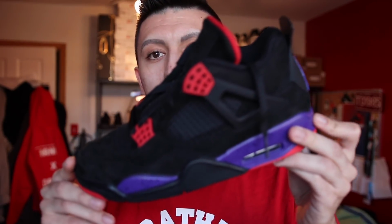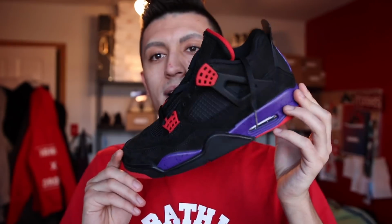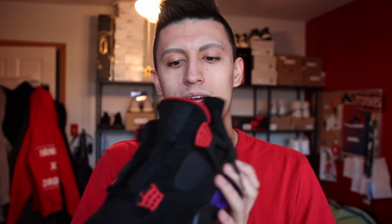Next up, we have a size 8 pair of the Air Jordan 4 Raptors. I picked these up from the Nike outlet in San Marcos with Tim. He did a huge buying-everything video at the Nike outlet, so I ended up buying these ones off of him. And yeah, size 8, these will be for sale most likely online within the next couple of weeks.